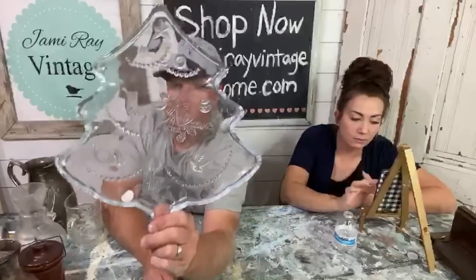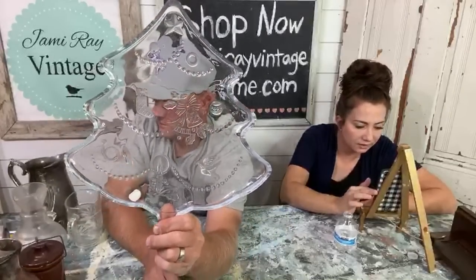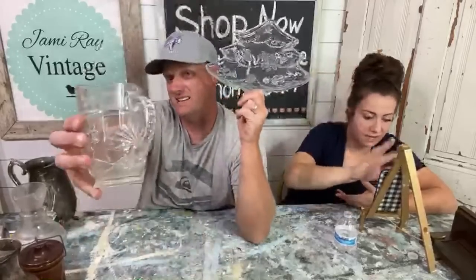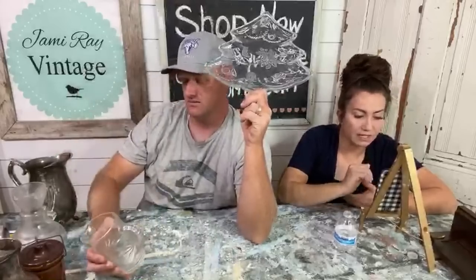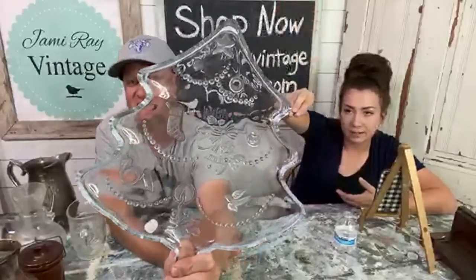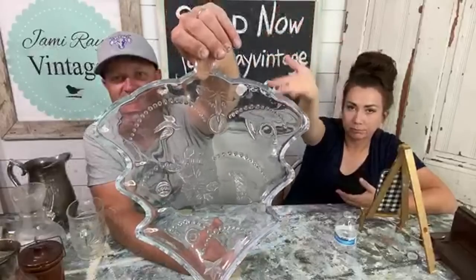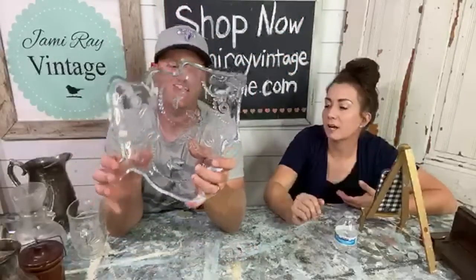Hold on, I haven't talked about the price on that. That's okay, we're moving on. $9.95. It was free for us because Caitlin picked it up. This is also $9.95, and it was free because Caitlin picked it up. It's a cute Christmas plate thingamabob, and it has decorations on it. I would leave it as is.